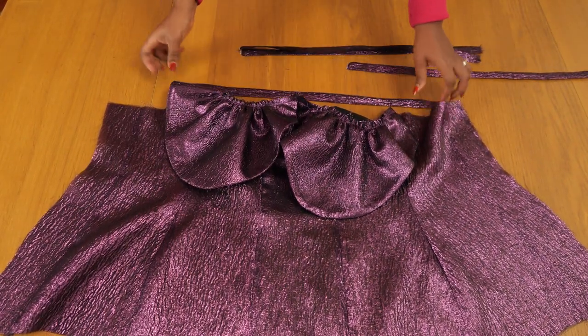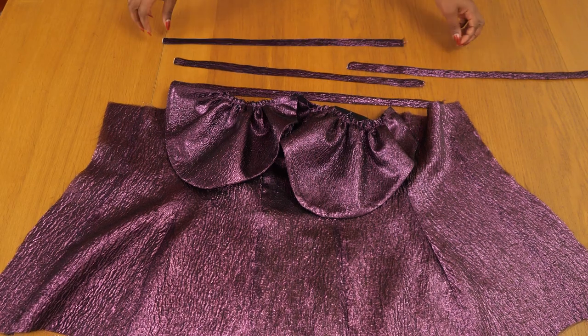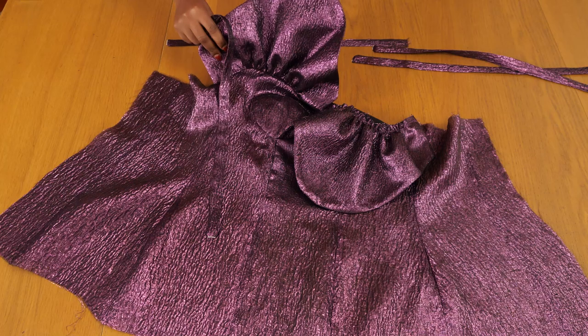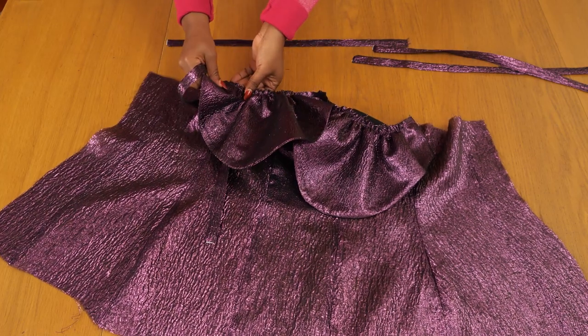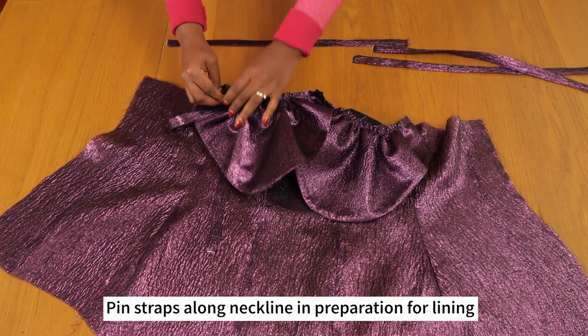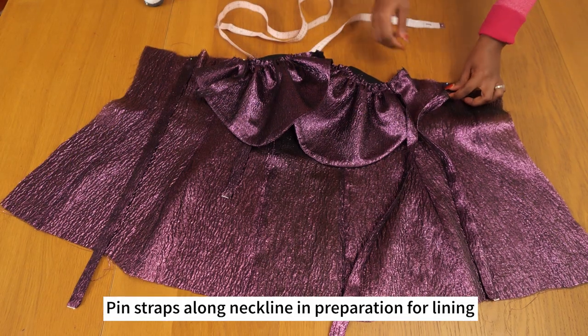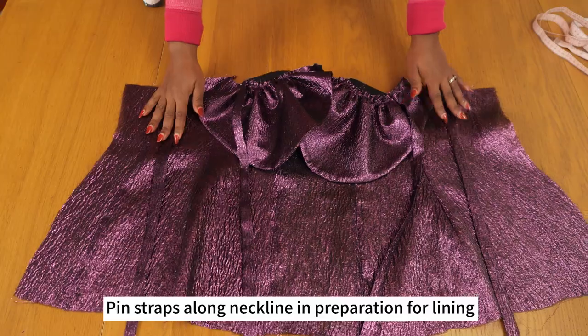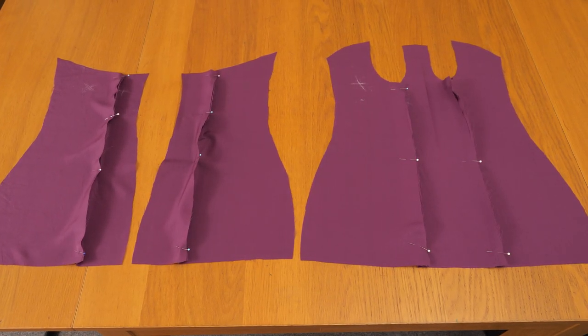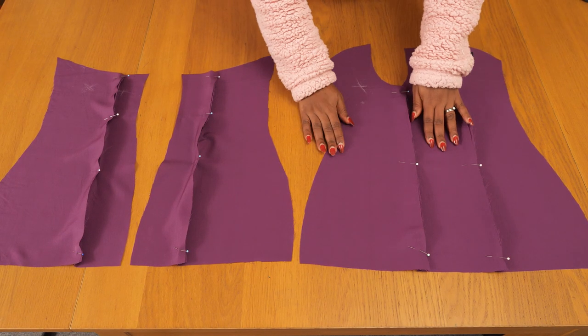The shoulder straps are actually optional. I just decided to add them to give me more support in the day. I knew I was going to be dancing, moving around, so just adding the shoulder strap is going to keep the dress up and secure when you have it on. This I added one around the front, sort of like where the nipple seam is, and a pair along the back. I just pinned them down for now and I'm going to work on the lining.